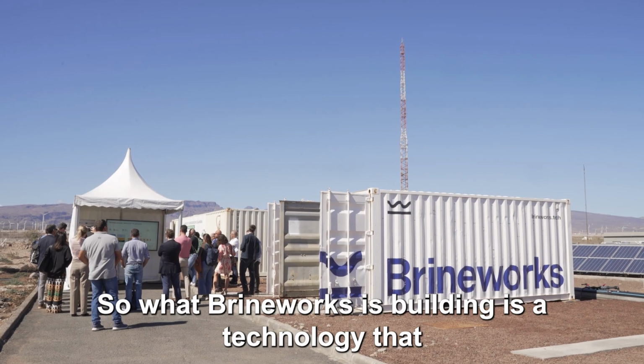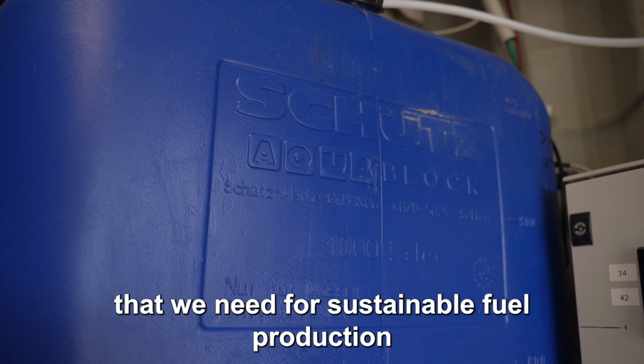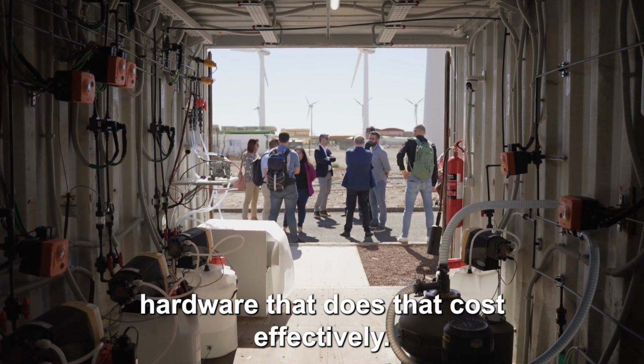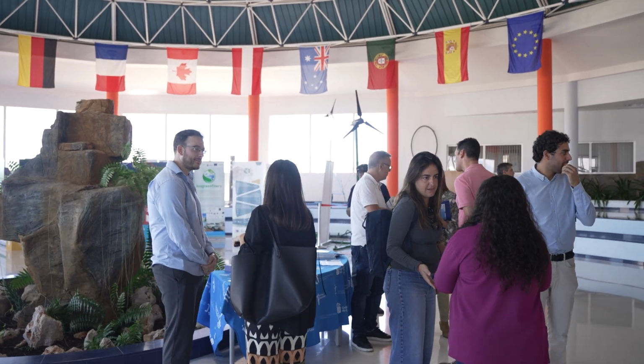So what Brineworks is building is a technology that extracts CO2 and hydrogen, which are the two feedstocks that we need for sustainable fuel production. And our goal is to build hardware that does that cost effectively. So we think that to decarbonize quickly, we need to incentivize sustainable fuel production and use.